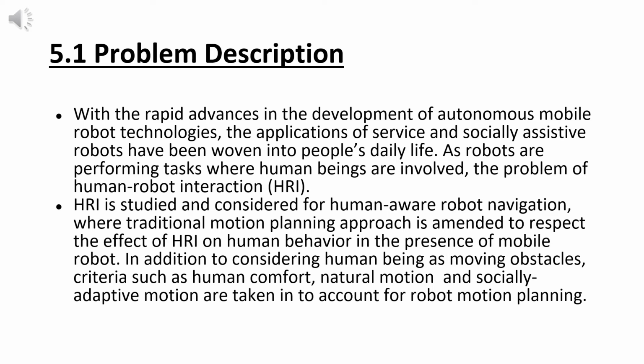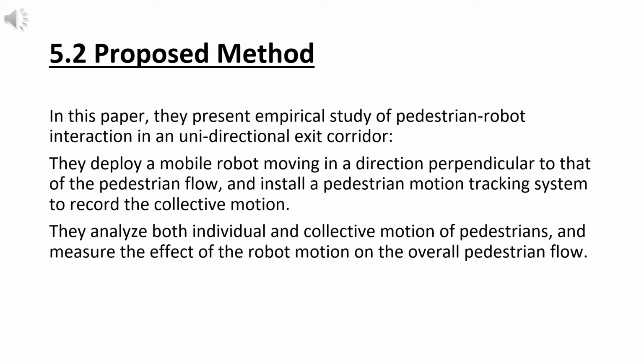HRI is studied and considered for human-aware robot navigation, where the traditional motion planning approach is amended to respect the effect of HRI on human behavior in the presence of a mobile robot. In addition to considering the human being as a moving obstacle, criteria such as human-conforming natural motion and socially adaptive motion are taken into account for robot motion planning.